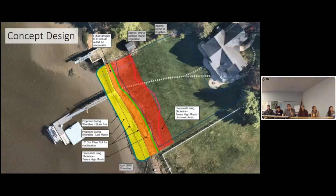In this photo here, you can see what our general concept for our design was. Down at the bottom where you see the blue, we decided upon a stone toe. And that's because we needed to give some protection for our fill that was going to be placed to help create our salt marsh.